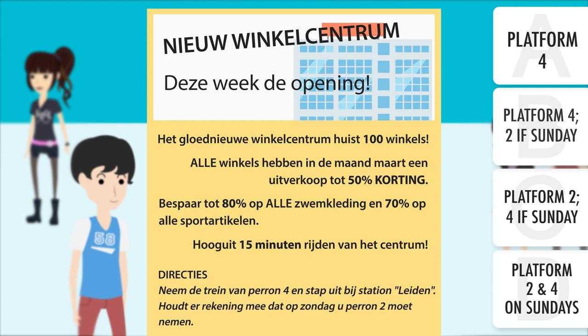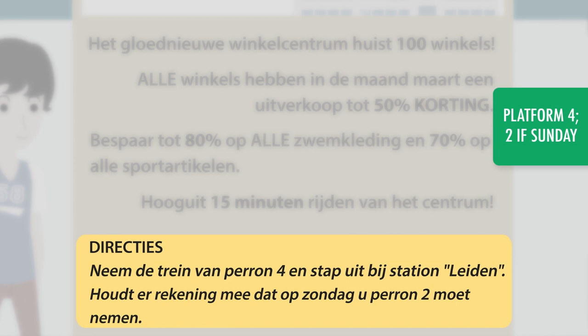The leaflet says that you can use platform 4 or platform 2 if it's a Sunday to get to the new shopping center. Perron 4. Of als het zondag is, perron 2.